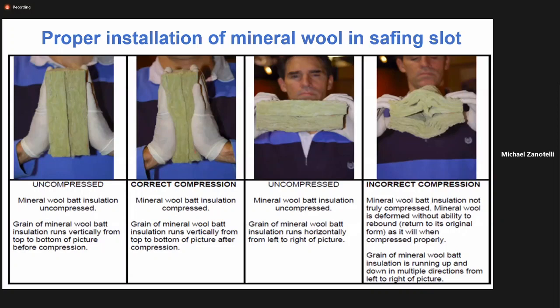In the images on the left, you can see the mineral wool is turned with the grains running vertically. The mineral wool compresses like an accordion, allowing it to rebound against itself to maintain proper compression. Please note that when the mineral wool is installed correctly, there are no additional supports or old-style insulation Z-clips needed to support the safing. Our current systems are tested up to a max 10-inch wide gap.